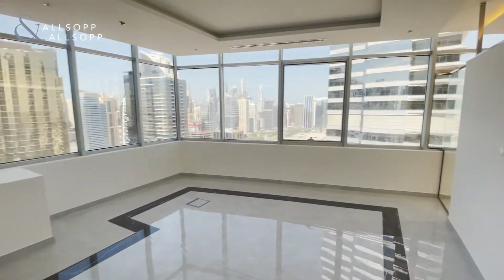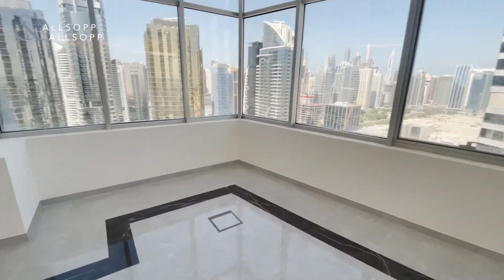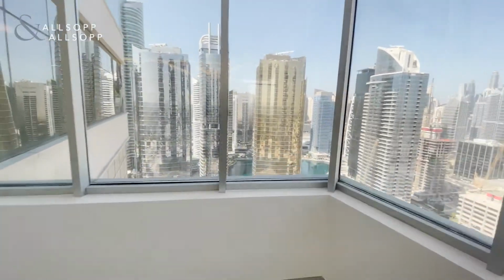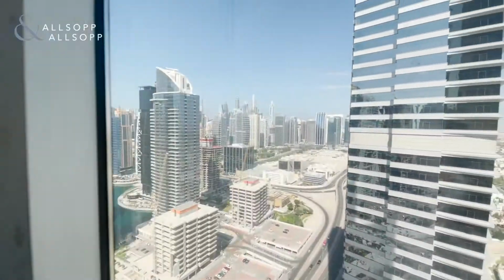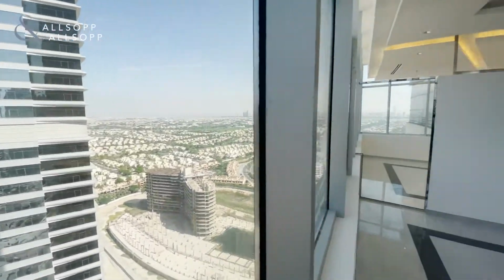Here you've got a view of JLT and the marina. It's a bit more of maybe a manager's room than a conference room, to be honest. But an excellent view of JLT with the lake and the marina. And also swings through there.